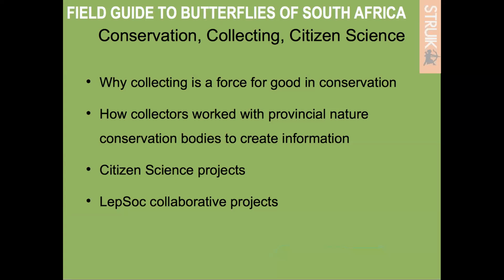And in the end, we worked out an agreement with the provincial nature conservation bodies to create information rather than ban collecting. They don't mind us collecting as long as you've got a permit, as long as you stay away from the endangered species. We've got a gentleman's agreement not to collect the really rare ones. And you don't need to anyway, we know where they are. Citizen science projects, we've done lots of those, and also there's some more collaborative projects on endangered species. So let's just move on to some of these things.